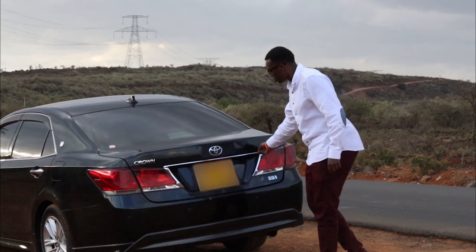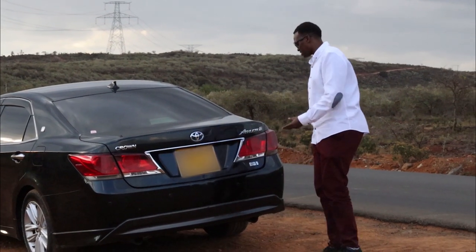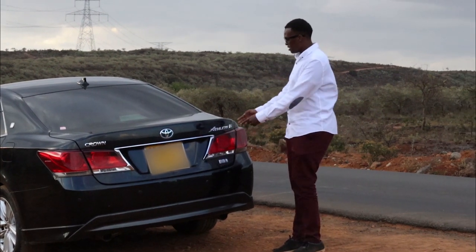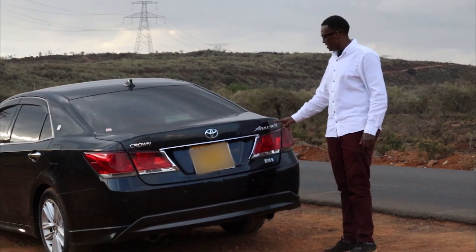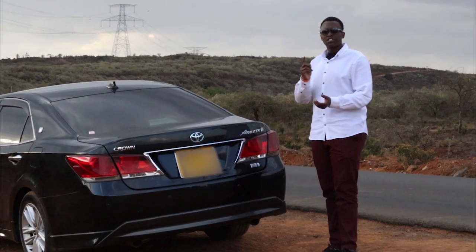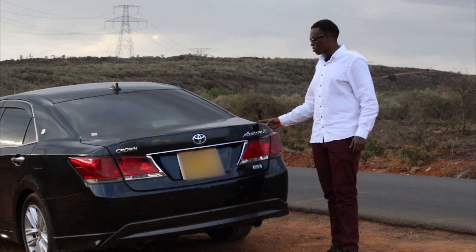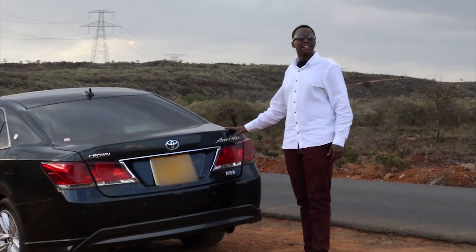It has a touch of chrome to give it the elegance. As you can see, this car is Athlete S. Athlete also has its own subgrades: Athlete S, Athlete G, Athlete S i4, Athlete G i4. So the i4 means it's four-wheel drive. This car is rear-wheel drive.